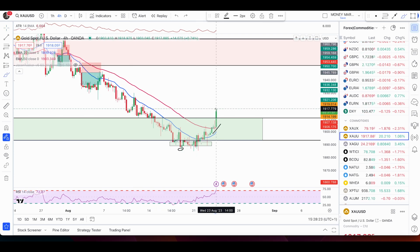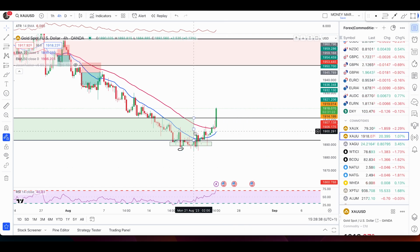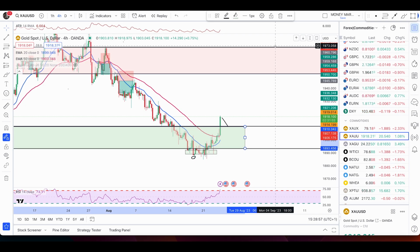Now we can get a possible pullback followed by a bullish engulfer that can happen above the 50 EMA. Only looking at the 50 EMA. Once we have that, we have a very good chance that gold will continue to push up in a trend, and I'm only going to look for buy trades. From now, once we have a condition, we can get a possible retest of the zone, which is right here, 1893 goes up to 1910.